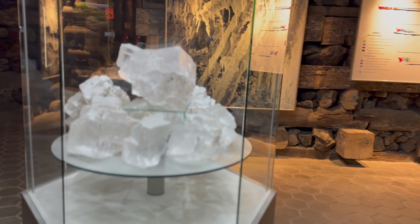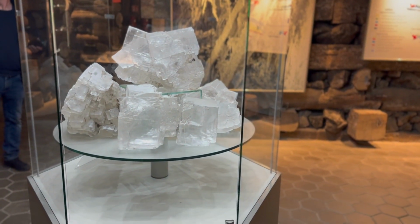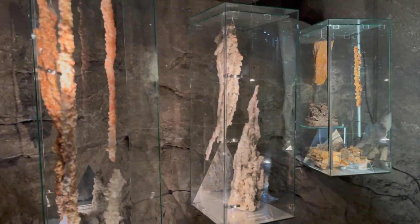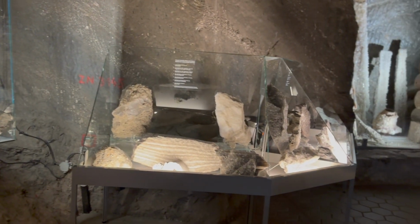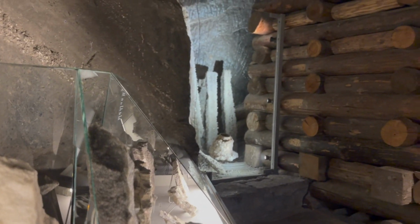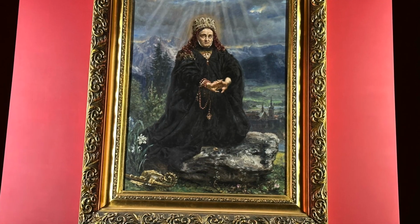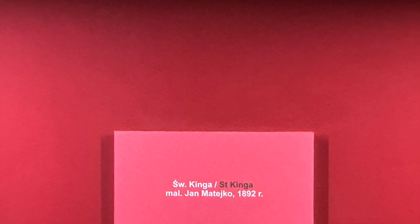In 1966, during the celebration of the 1000th anniversary of the Polish state, the exhibition was opened for the general public. This is the largest underground museum in Europe, 7,481 square meters. It presents all aspects of the salt production and mining industry of the Krakow saltworks.